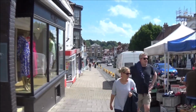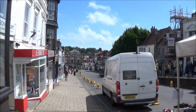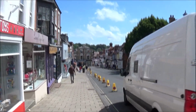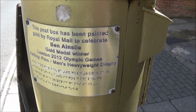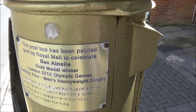So coming to the bottom of the town now, one of the more famous bits with the tourists, which is the cobbled hill down to the quay. Ben Ainslie, presumably. Yep, painted gold to commemorate the gold medal that Ben Ainslie won at the 2012 Olympic Games.